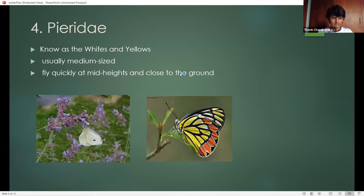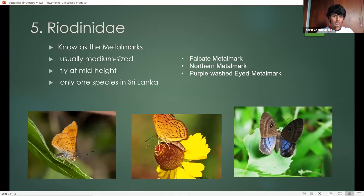The fifth family, Riodinidae, known as the metalmarks. They are also usually medium size, fly at mid heights, and only one species is found in Sri Lanka. The examples are falcate metalmark, other metalmark, purple-eyed metalmark, and the three pictures of that.